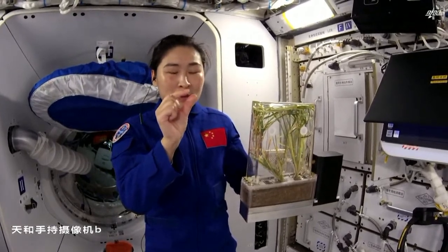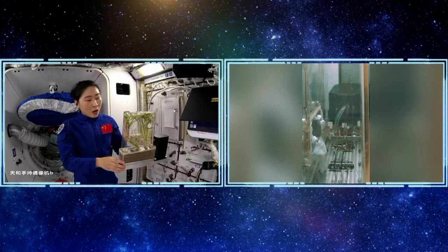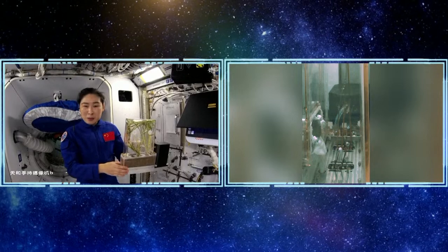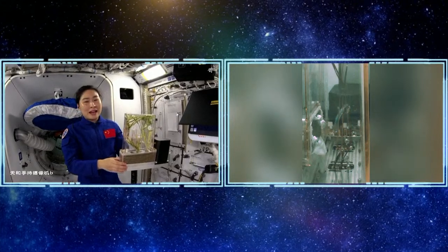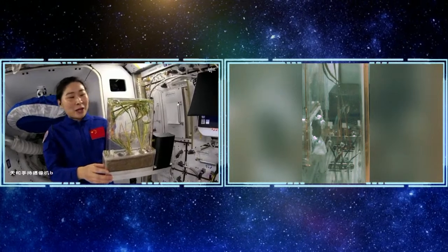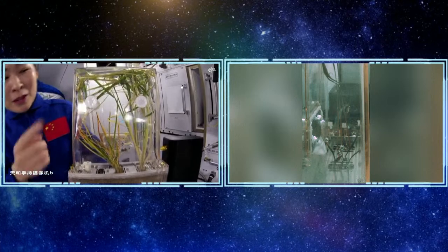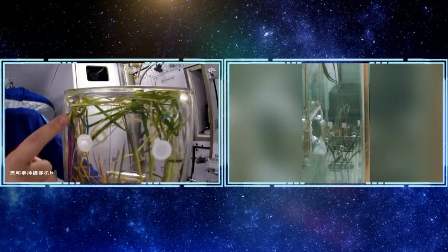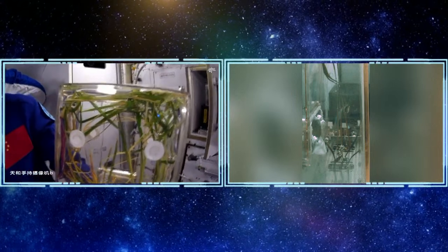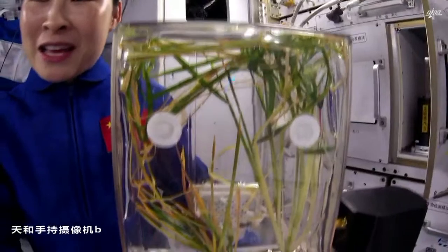Right at the beginning, we are able to see some of the water drops on the leaves of the rice. And also for these droplets, they will get bigger and then they will stick to the box. So actually, this is what we call the guttation. In the microgravity environment, we are able to see this kind of phenomenon. Now you could see so many droplets of the water on the wall of this box.